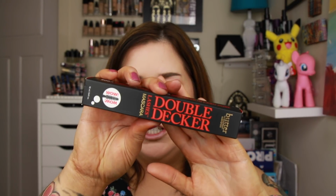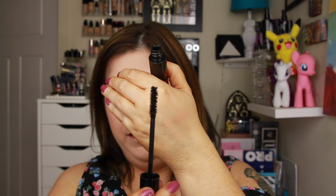The last item in the box is from Butter London. It is the Double Decker Lashes Mascara, and this retails for $20. Full-size mascara. Never tried this mascara before. Let's do it. Here is our wand, the kind that I like.